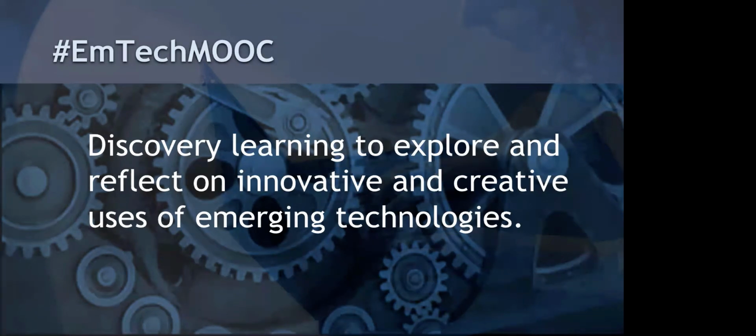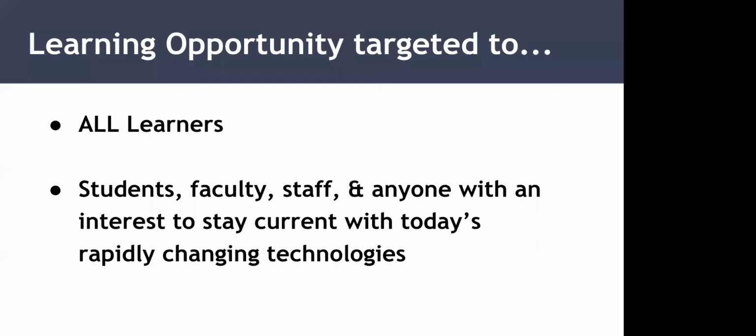EmTech is a discovery learning activity. The main purpose of the project is to explore and reflect on innovative and creative uses of emerging technologies. This is a very unique learning opportunity. It is targeted to a wide variety of learners, all learners. That includes students, faculty, staff, and anybody who has an interest to keep pace with technology change.